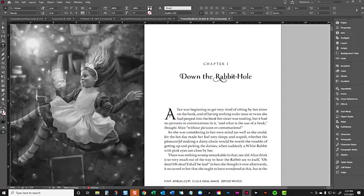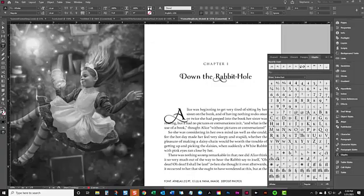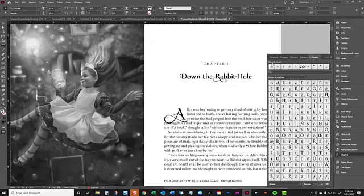This is what the regular A looks like. And then here's another option for the A. Here's another option. And here's another option. So some fonts come with many different glyphs available for certain letters that allow you to get really decorative.